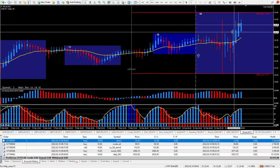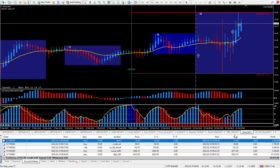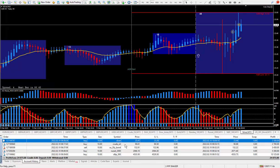Bought it, locking in 5 pips. It has to be 5 pips, or ticks. 5 ticks times $50 times 10 lots. That works out to be exactly $2,500. Okay, let's move on to crude oil.